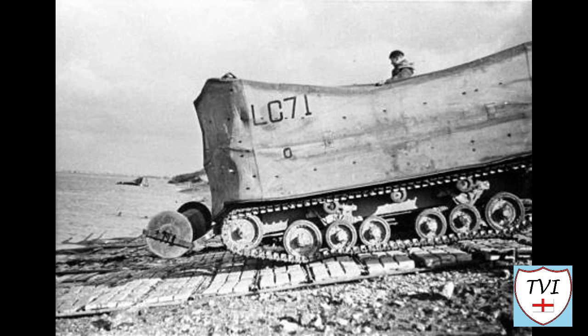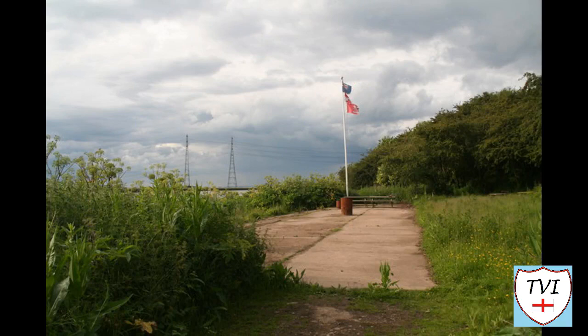The tank ramp is also known as the slipway. It was constructed in May 1944 by the 79th Armoured Division and saw military use until around 1948. Its primary purpose was for secret testing of the duplex drive amphibious tank. These were to be used during the war for river crossing assaults.